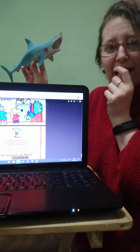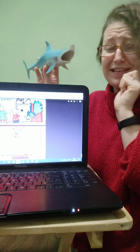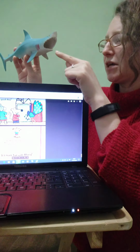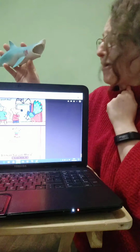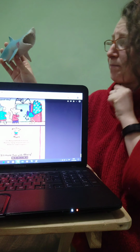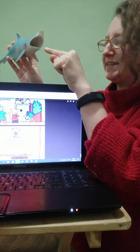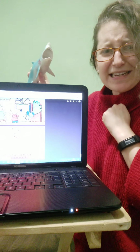It's a shark. And look, his teeth are pointy. He has pointy teeth. Should I touch his teeth? Are you ready? Uh-oh, pointy teeth. Oh, ouch! That shark, ouch! He has pointy teeth. Should we try one more time? Oh, shark, your teeth look pointy. Ouch!